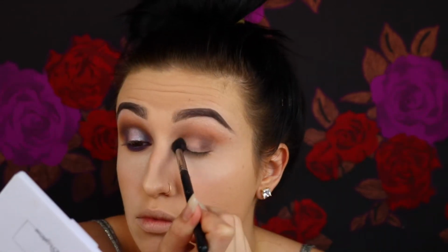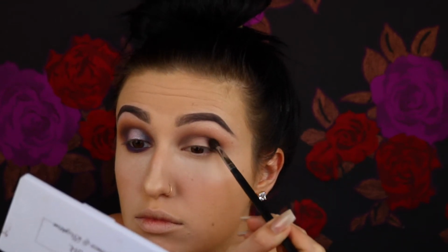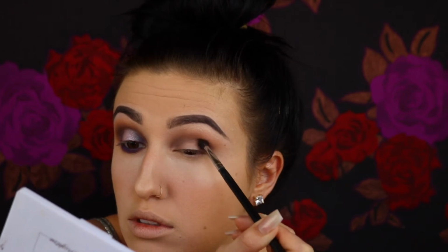And then I'm going to take a Morphe brush and I'm going to start mapping out my halo eye. I'm going in with this brown color and a Morphe 506 brush. And this is a little bit smaller tapered brush, one of my favorite brushes. It's a staple that everyone needs in their brush collection.